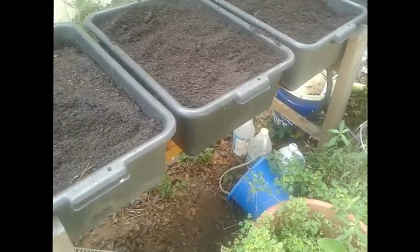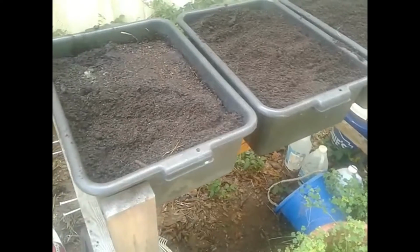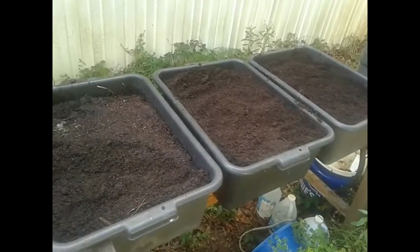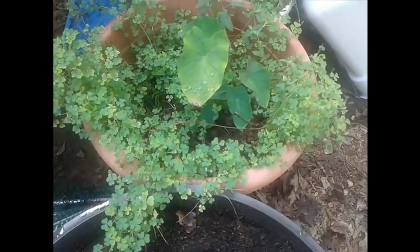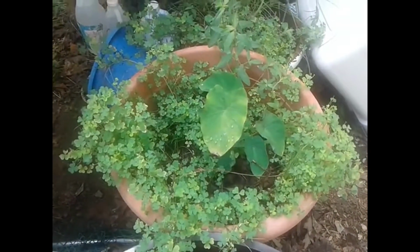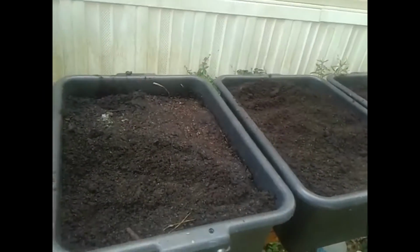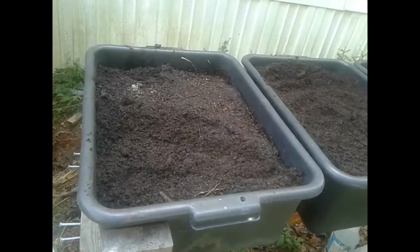I had the lids on them. It killed off everything that was in there between the heat, lack of sunlight. They died. So I'll get some seeds and plant them tomorrow morning, or when I get a chance. And a friend gave me a taro plant, so I put it in there. So that's it. I'm focusing more on trying to heal and get back to the chicken coop building.